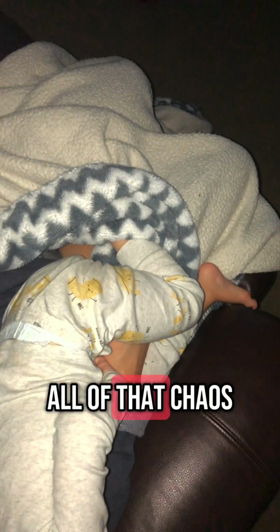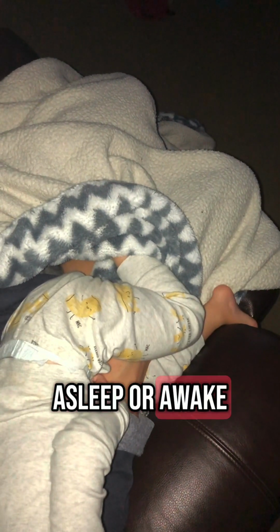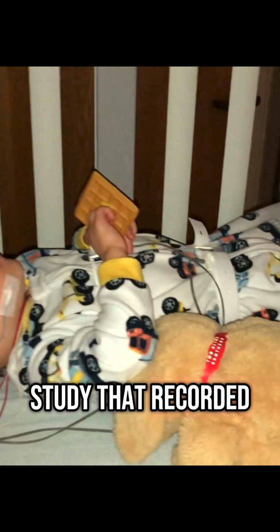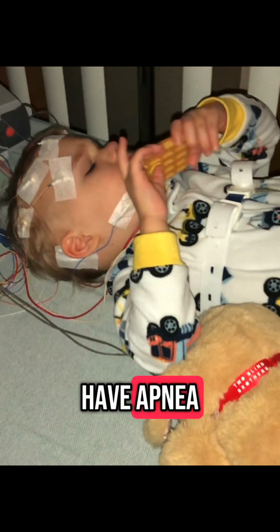Sometime in between all of that chaos, we noticed that Jensen would twitch a lot when he was sleeping. We would have to get up with him, maybe because he was crying, but then he would be twitching in our arms, and that was if he was asleep or awake. We found out that he has low iron, and then we had a sleep study that recorded all of his limb movements, and they discovered that he does have apnea. So then we were scheduled to get his tonsils out.